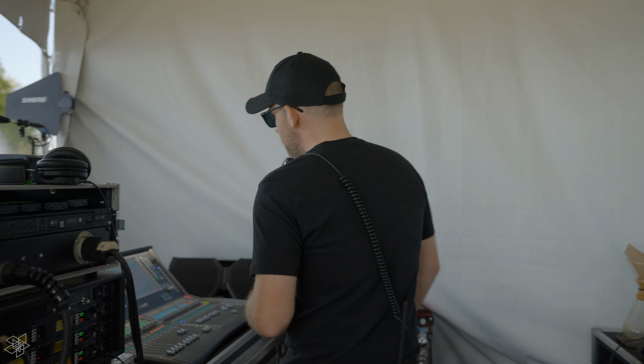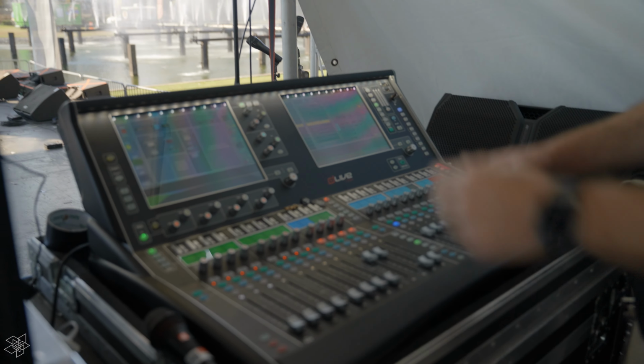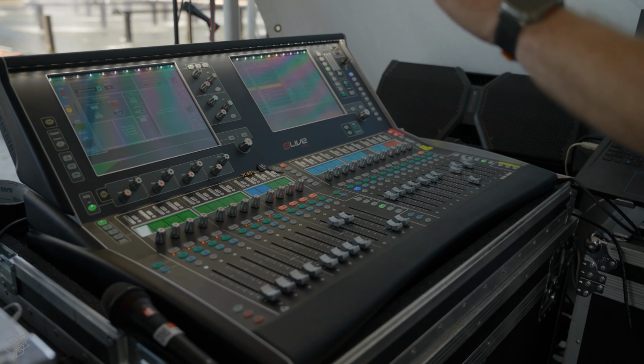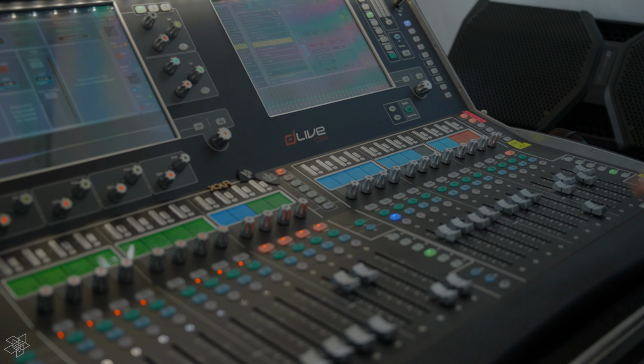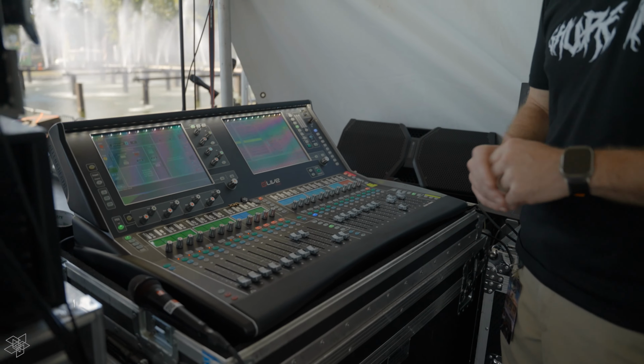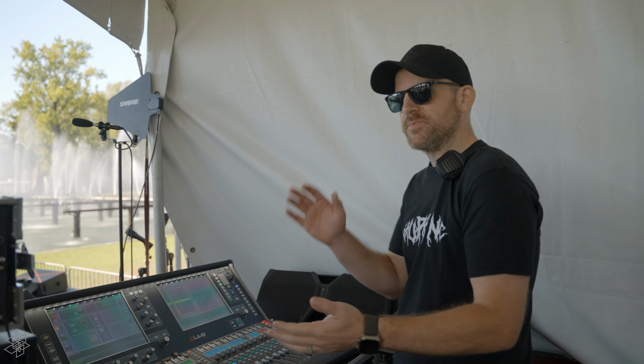So for monitors, we're running a C3500. This is the C series, so it's basically almost the same as an S5. It's just missing a few knobs here and there. Still dual touchscreens, 12 faders and 12 faders. This is a great monitor desk because you've got 12 and 12. It's nice and even. You don't have to break it up into 12, 8, and 8. So you can basically have all your inputs, all your outputs right here, and they've just been running and gunning.